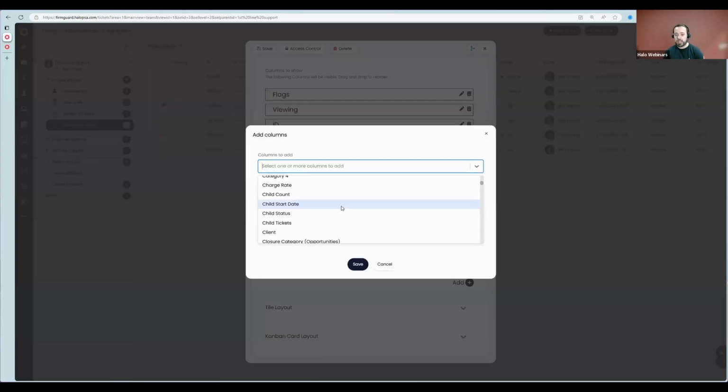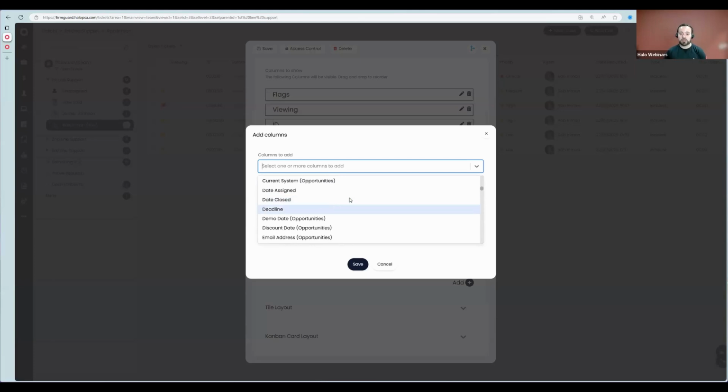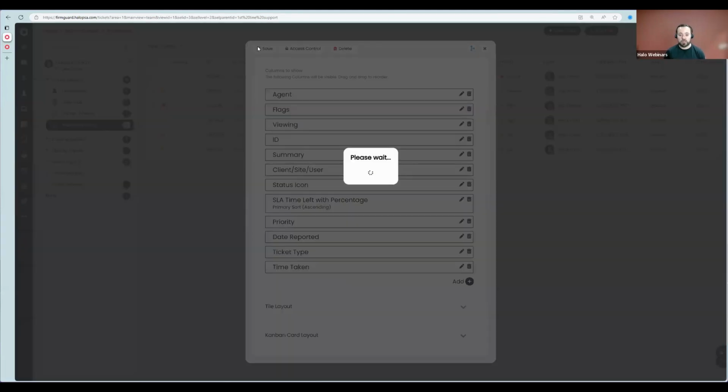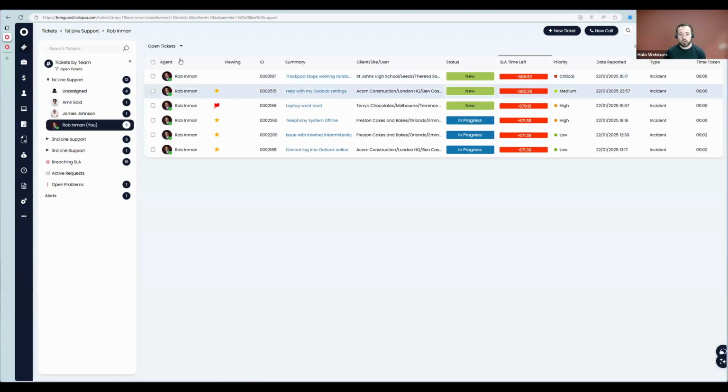And again, we see that same list of all of the data points against our tickets that we could possibly want to leverage. The columns are presented as they are shown in the list. And if I wanted to move the placement of a column, that is a simple drag and drop exercise. And that's going to move my agent column all the way over to the left-hand side here. So again, there is an incredible level of flexibility when it comes to specifying how you organize your service desk.